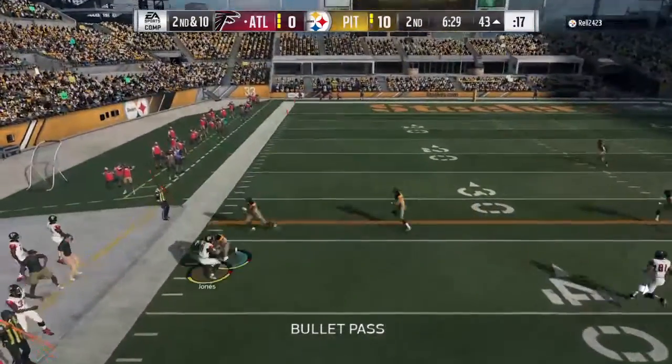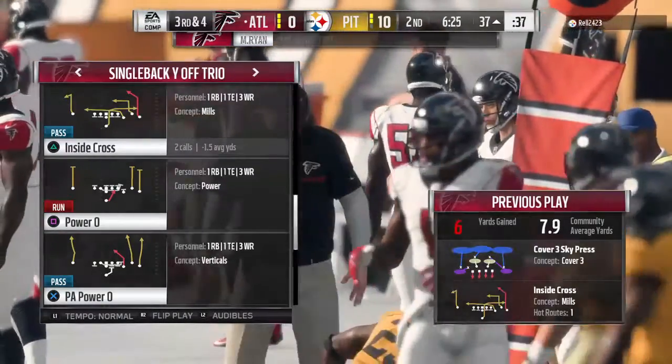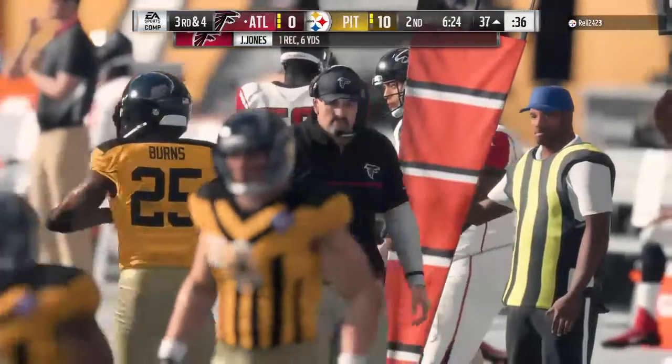Second and 10. It's Ryan again. Throwing the out route and complete. It's Jones. 6 yards is the pickup, and that'll lead to a third down.